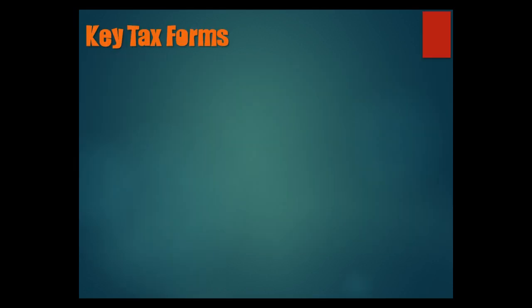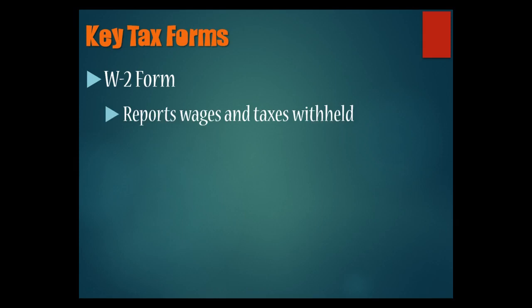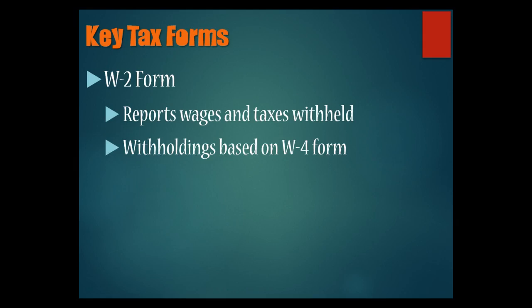Another form you'll need is what's called a W-2 form. This W-2 form is sent to you every January from your employer, and it shows how much money you've earned in salaries, wages, and tips. It also shows how much you've already paid in taxes, how much of your income was withheld. Your employer will use the information from the W-4 to withhold money throughout the course of the year. They report how much they've withheld on your W-2, and you'll use that information to fill out your tax form. And the W-2 is the same from everybody.